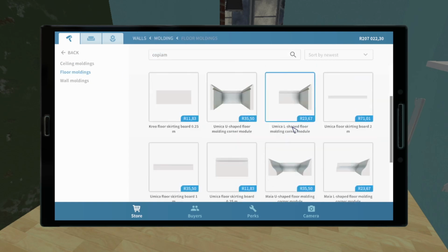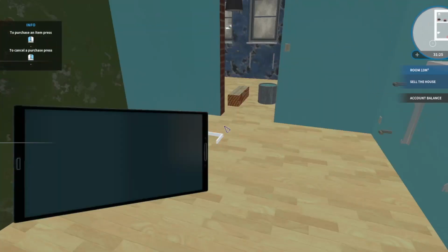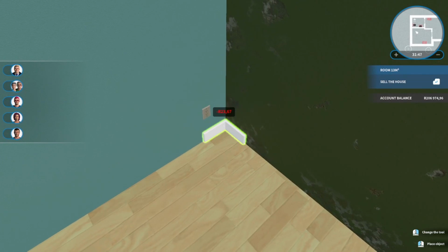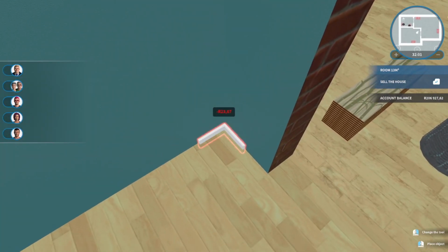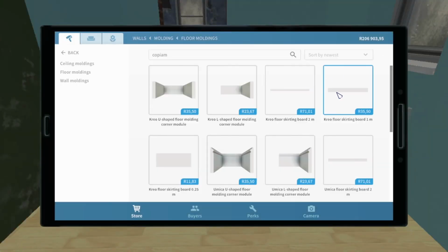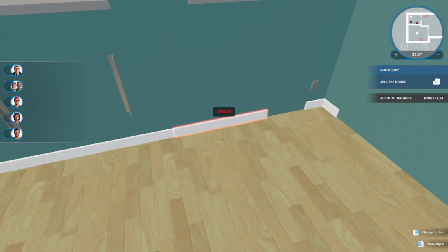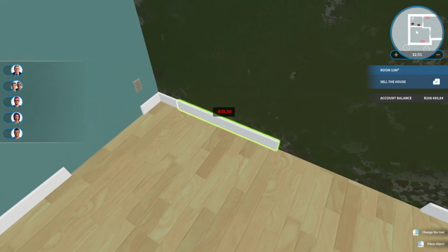Now I'm putting in some floor molding, floor skirting. I decided on the Creo U-shaped floor molding, because I found that's quite the most modern and sophisticated one. I didn't want this room to be all bends and curves and stuff like that. So it's all sort of modernish with straight edges, simple colors, and yeah, but also mixed with natural elements.